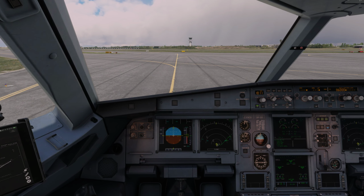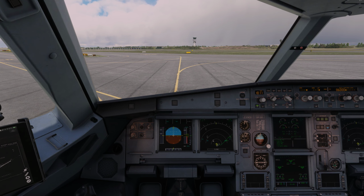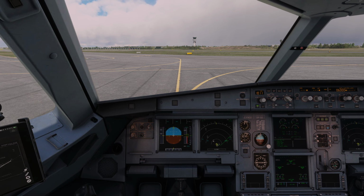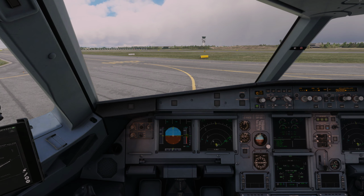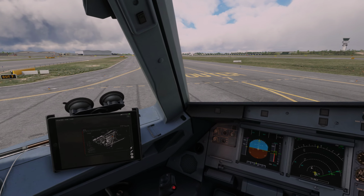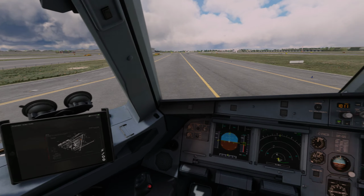UD 3160, Romeo 4, requesting taxi. UD 3160, taxi Romeo 4, hold short of Mike initially, QNH 1011. Via Romeo 4, hold short Mike, QNH 1011, UD 3160.